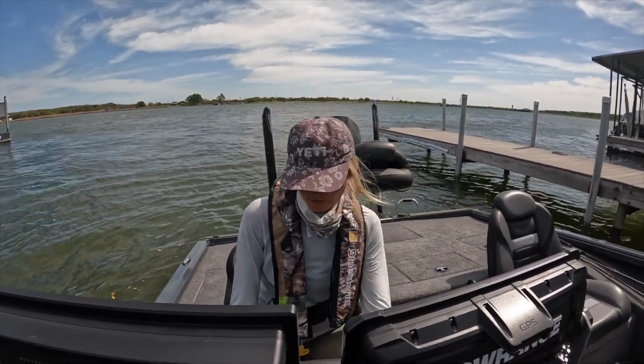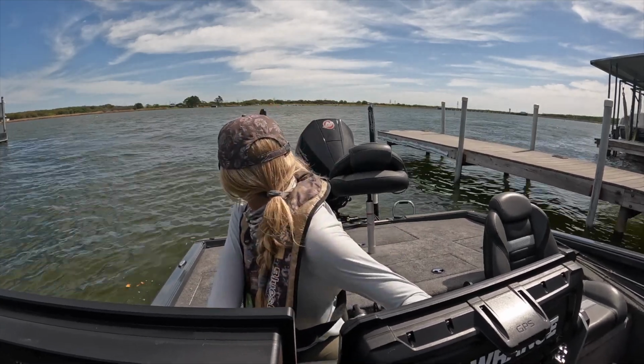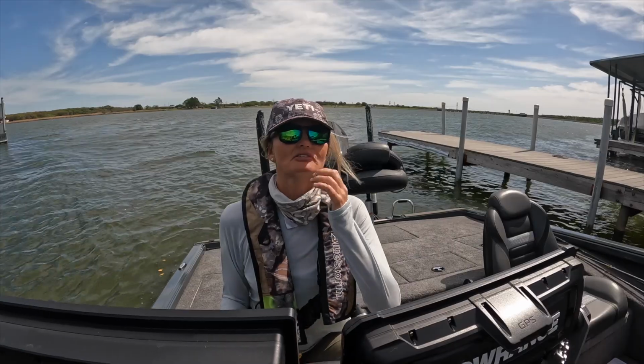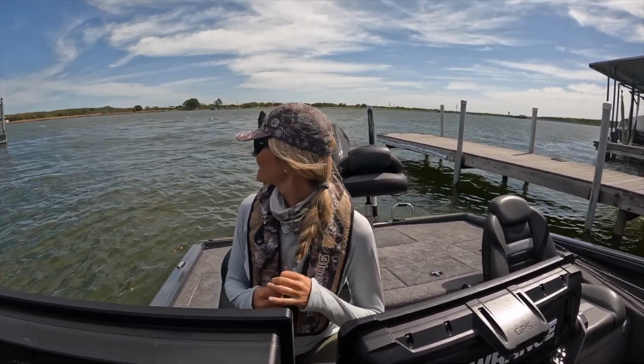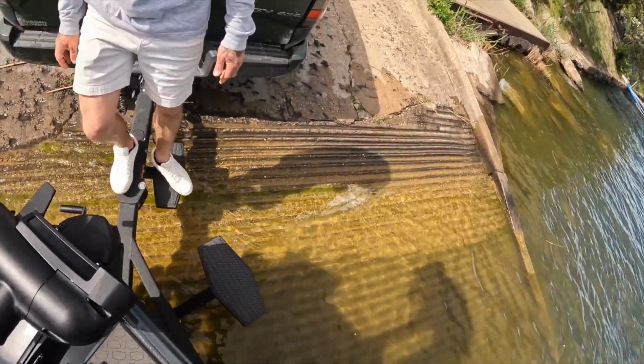Okay, we got the motor turned on. Let's find our trim. TJ's going to go up front. Got the motor trimmed down so it's in the water. TJ's going to kind of go through what we've got to do up front here.